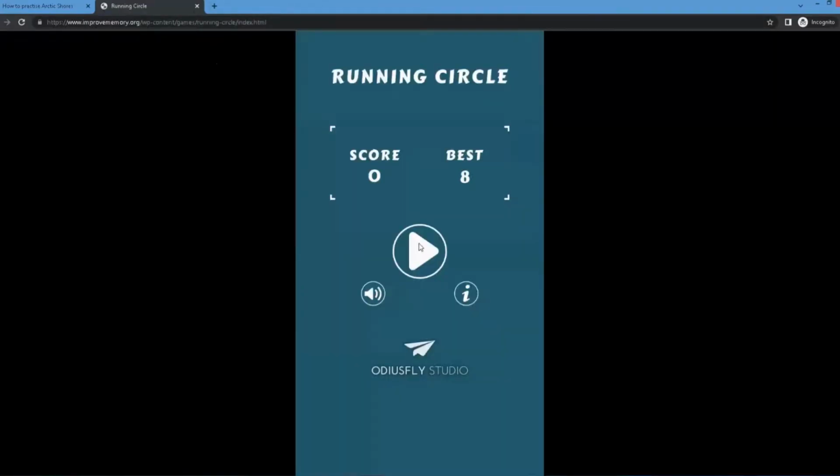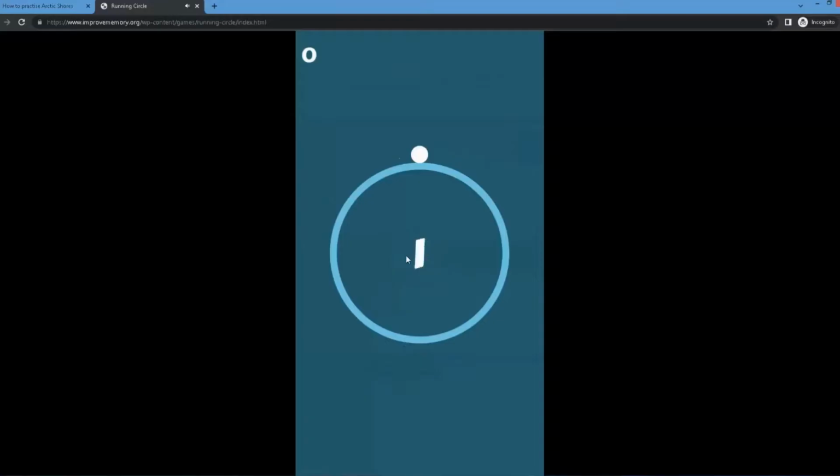And then finally there's a similar one here, which is again just about getting your reactions practice on circle. This might be a good one to do the day before you do an Arctic Shores test, just to get you warmed up the morning before. And you basically just have to switch in between each one and don't die, and see how far you can get effectively like that. And you'll die if you end up doing that.